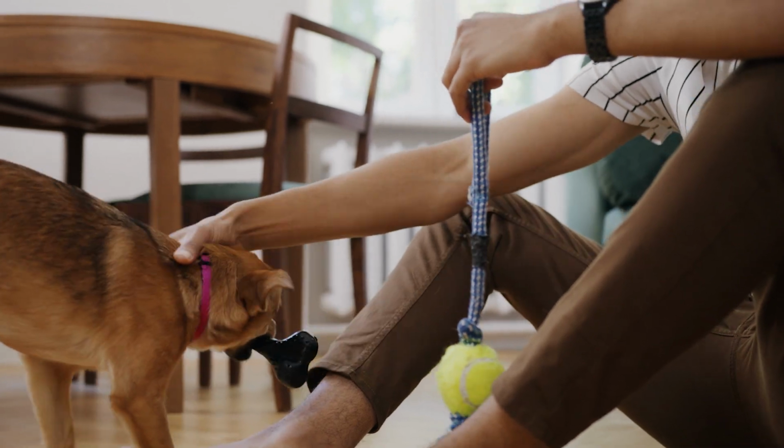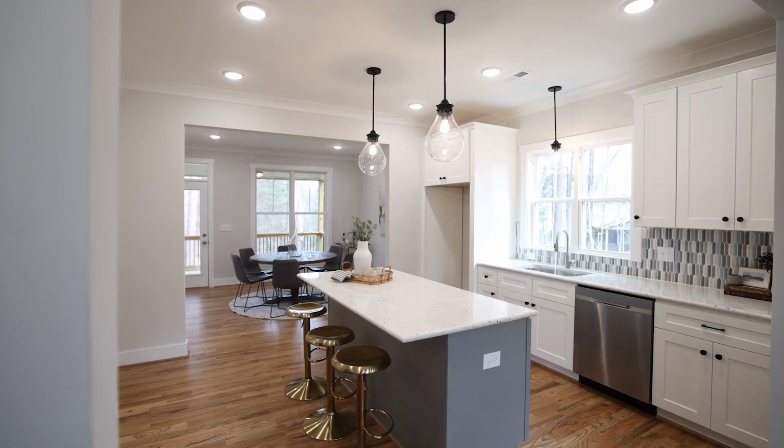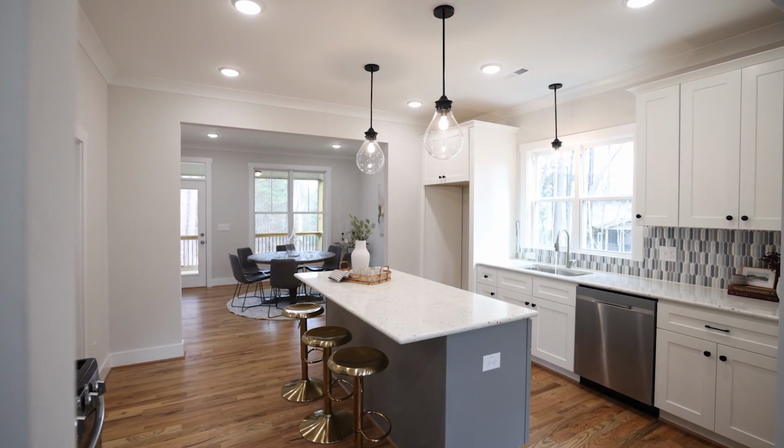I recommend putting dogs in kennels just for the short time that you'll be having showings. While moving your pets around might be a little work, it's worth it to keep your house in pristine condition when buyers are viewing it.